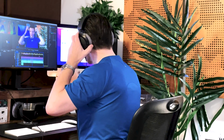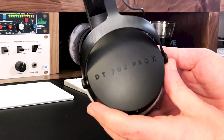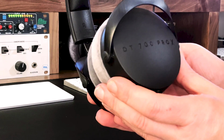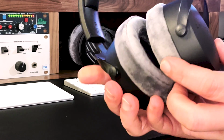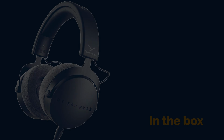Monitoring and recording audio are the bread and butter use cases for these DT700 Pros, and it does it extremely well. As mentioned, I've been able to use these without need for any amps and across numerous devices because of the crazy low impedance of only 48 ohms, which is aided by development of the brand new drivers found within, the Stellar 45s.